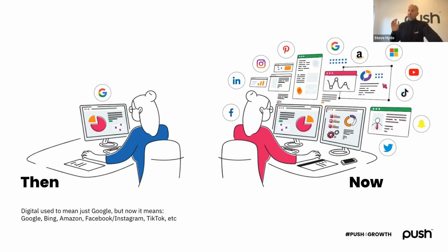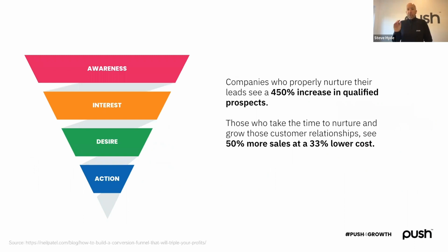But what I want to try and do is understand again, where should you be focusing your attention by channel? To some extent, it does depend on the nature of your business. But importantly, when you think of the conversion funnel, the awareness funnel, one thing that we see is that people who nurture their leads through the entire funnel see a much better overall result. Those that take the time to nurture and grow their customer relationships, starting off with awareness and interest, see 50% more sales at a 33% lower cost.